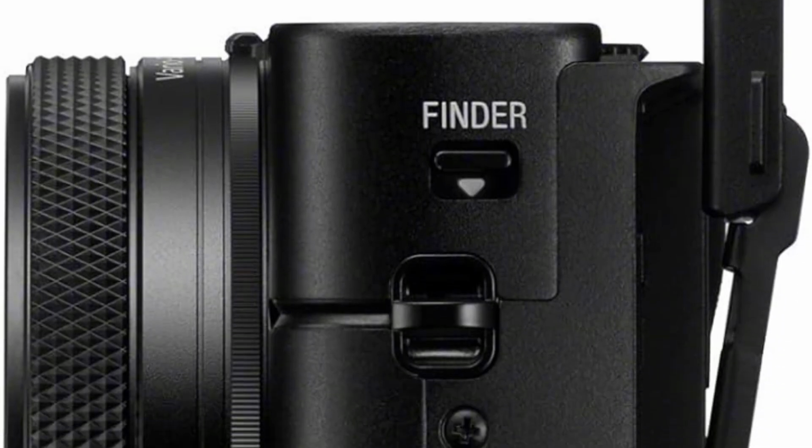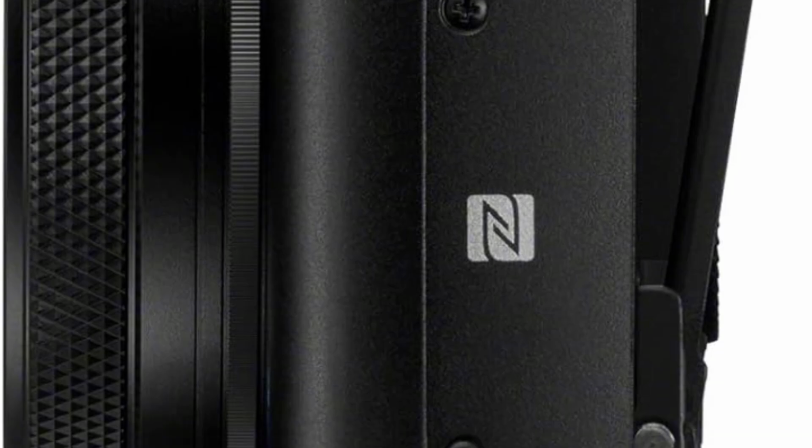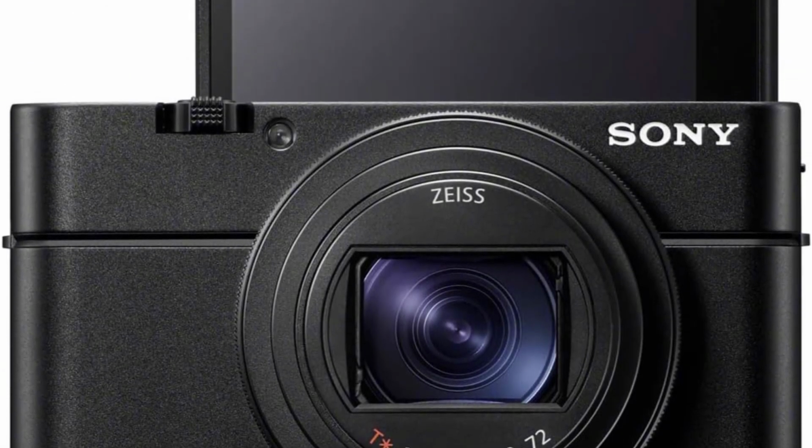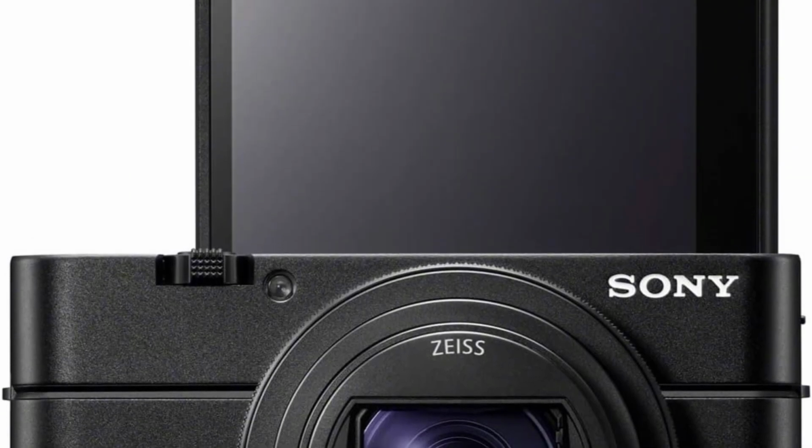The RX107 is easily the most capable compact camera on the market thanks to its great image and video quality, fast shooting, versatile lens and a highly capable, easy-to-use AF system, though all of that comes with a high price tag.